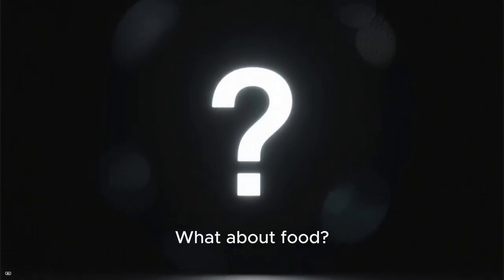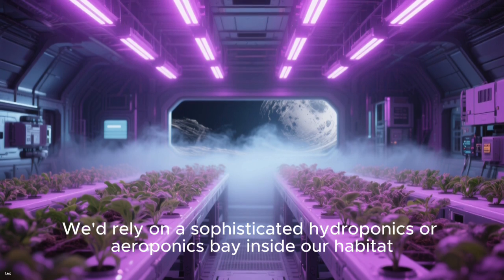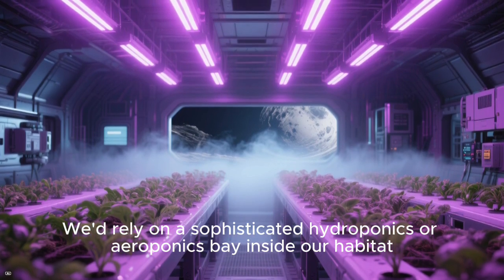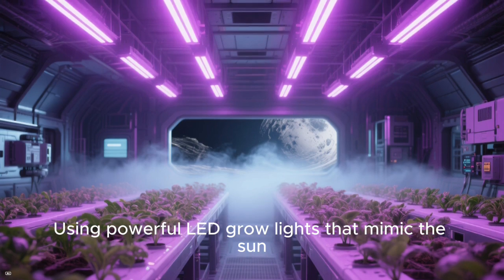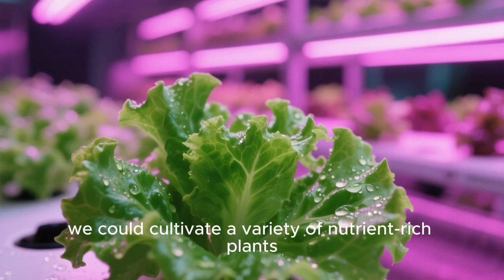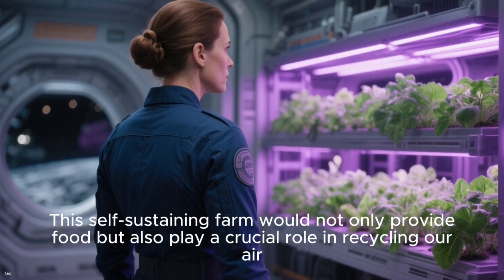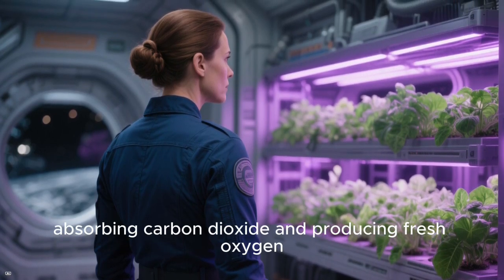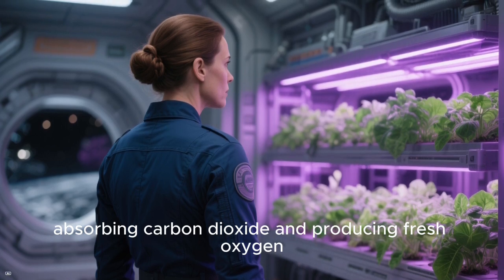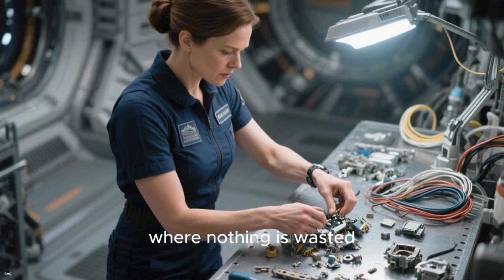What about food? We can't grow crops in Plutonian soil. We'd rely on a sophisticated hydroponics or aeroponics bay inside our habitat. Using powerful LED grow lights that mimic the sun, we could cultivate a variety of nutrient-rich plants. This self-sustaining farm would not only provide food, but also play a crucial role in recycling our air, absorbing carbon dioxide, and producing fresh oxygen. Every single resource would need to be part of a closed-loop system, where nothing is wasted.